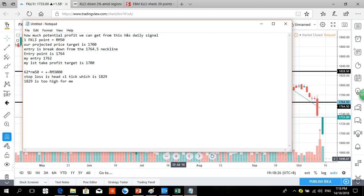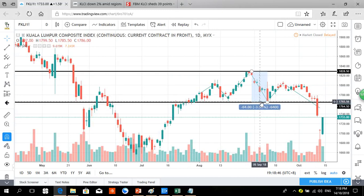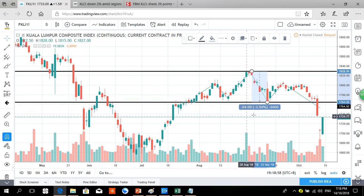Okay, because from 1762 to 1829 is more than 60 points. So the loss is too much, and from the perspective of risk and reward ratio, it's not too good, right? Because the principle is the profit that we get must always be higher than the risk we take. So if our profit target is 64 points, our loss will always be lower than 64 points. Okay, the lower the better.